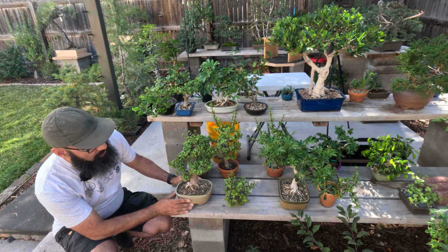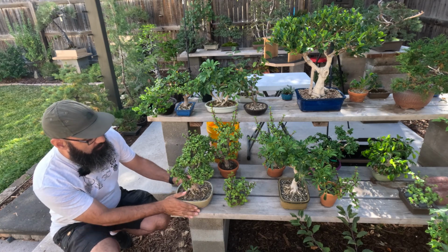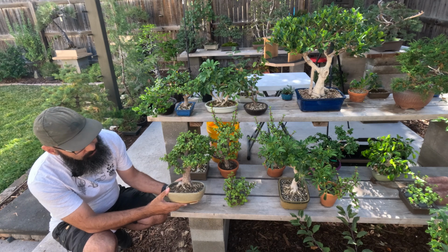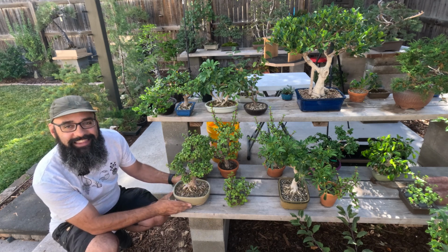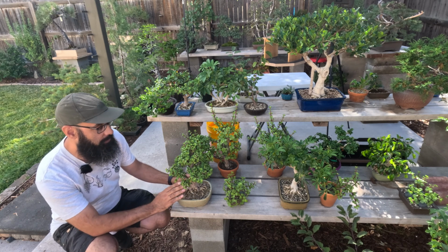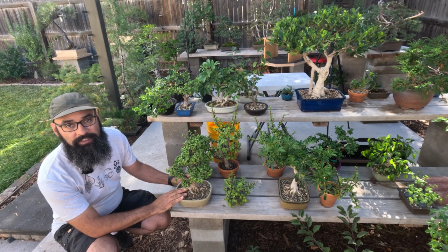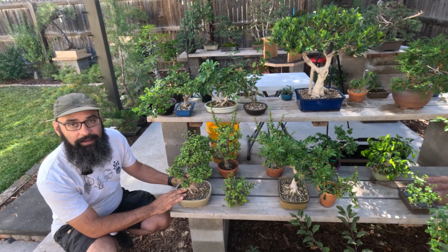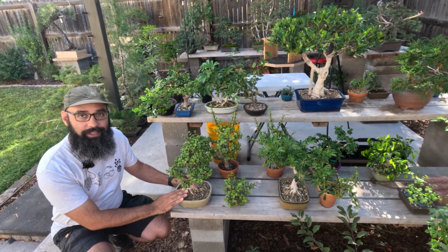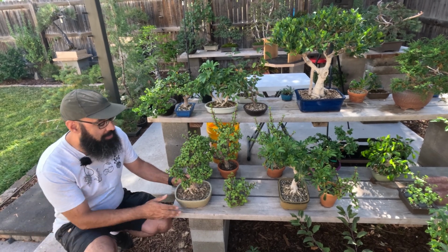So these are my portulacarias. This tree right here was just really a little twig that was given to me by a buddy when I first got into this. This is actually one of my first pieces of material that I ever had, so this is kind of one of the OG plants of mine. You've done a great job with it. It's come a long ways.